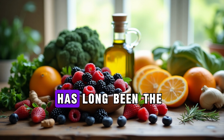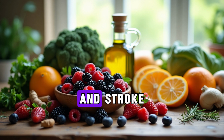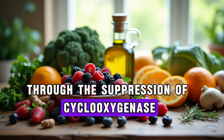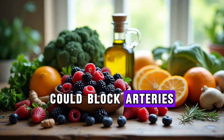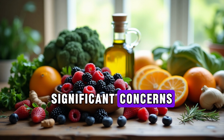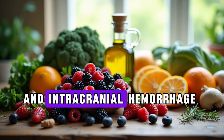Processed aspirin has long been the gold standard for reducing blood clots and lowering the risk of heart attack and stroke, largely due to its ability to inhibit platelet aggregation through the suppression of cyclooxygenase (COX) enzymes. This effect prevents platelets from sticking together and forming clots that could block arteries. However, its use is not without risk. One of the most significant concerns, particularly in long-term users, is gastrointestinal bleeding and intracranial hemorrhage.